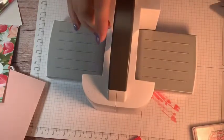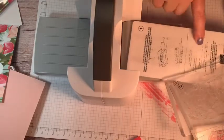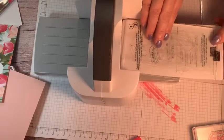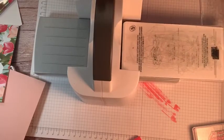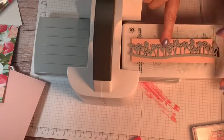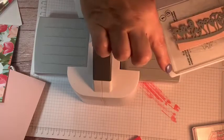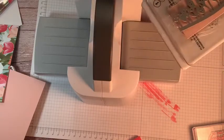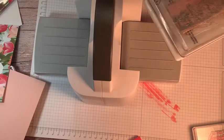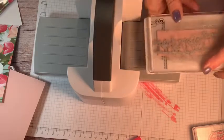So I'm going to take my plates. I'm going to do a 1, 2, and 2. And again, it has your directions right on there of how you need to do your plates. I am going to start with my little tulip border and put that on there. And these plates, when you put them in, you need to stagger them just a little bit at the base. So you can see there's just a little bit of a stagger on those 3 as they go into the machine.